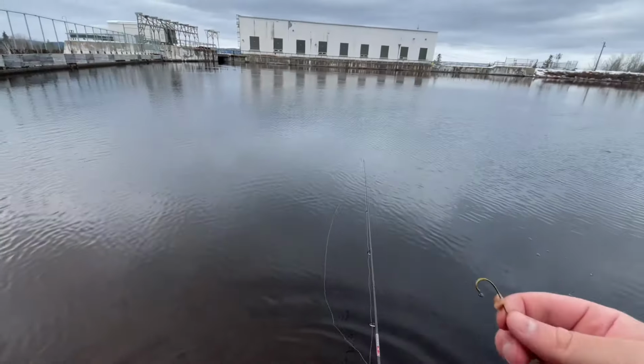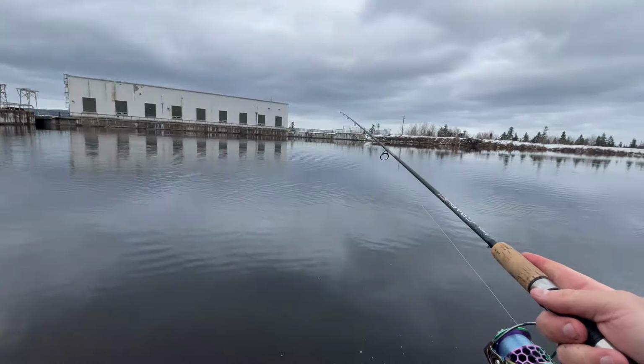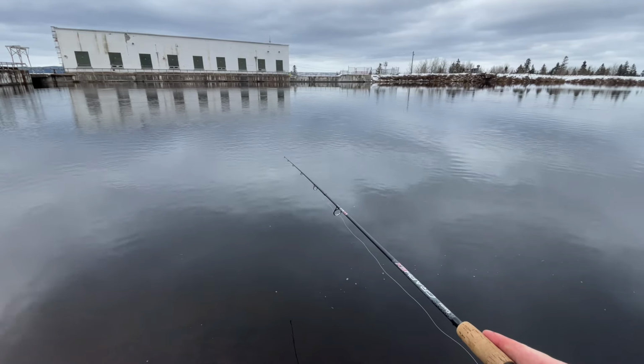Got a rebait. We'll get back at it. Same thing. Chuck this out and let it sit on the bottom. I was getting bit just then. See if he'll come back. Leave my line slack. Was definitely getting bit for sure.